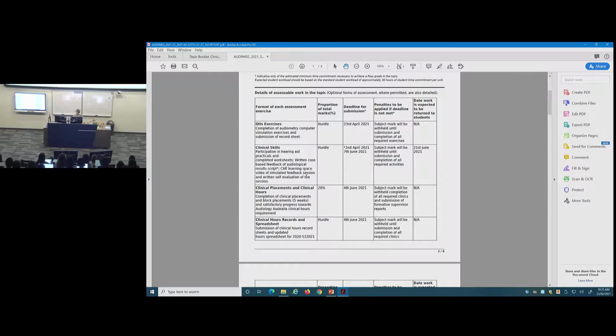For last year, I did put up some extra exercises on Flow, and we'll probably have a session as well where we combine that, you doing some of those with case history and feedback, but more about that later on. So the clinical skills assessment are the participation in these hearing aid practicals and completing the workshop sheets. So you will need to get that hands-on experience with the software with hearing aids. You will be asked to make sure you attend, and if you're unable to attend for whatever reason, to make up that practical exercise.